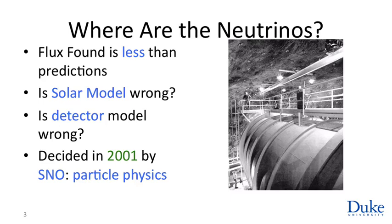So maybe people say the solar model is wrong. Maybe our understanding, of course, we know how many alpha particles are produced, but maybe the details of the ratios of the rates of the high energy and low energy neutrinos are somehow wrong.